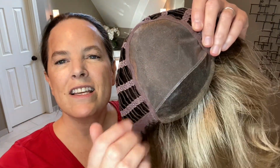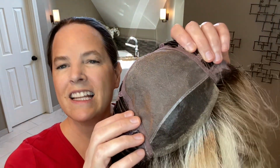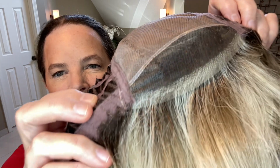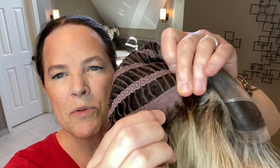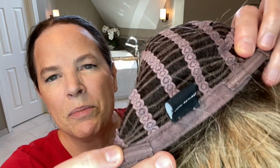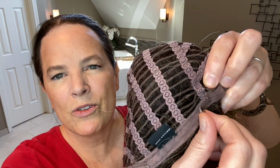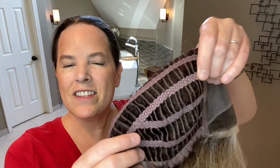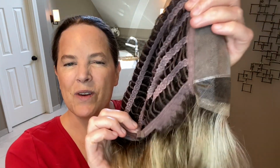What we have is a full mono top, and this allows you to part the style center, left or right, wherever you prefer. A lace front, not an extended lace front. Ear tabs with metal stays. A standard nape, not an extended nape, Velcro style adjusters. And then we have the open wefting again on the sides and in the back, creating a stretchy cap.